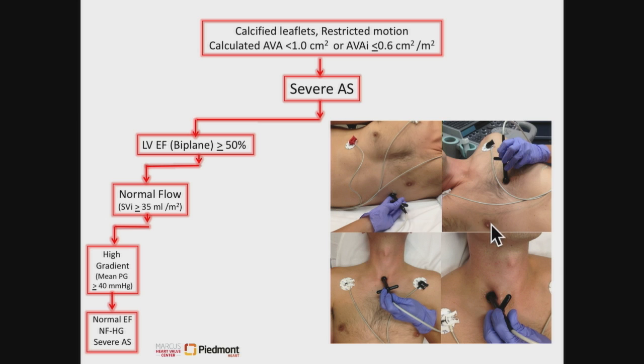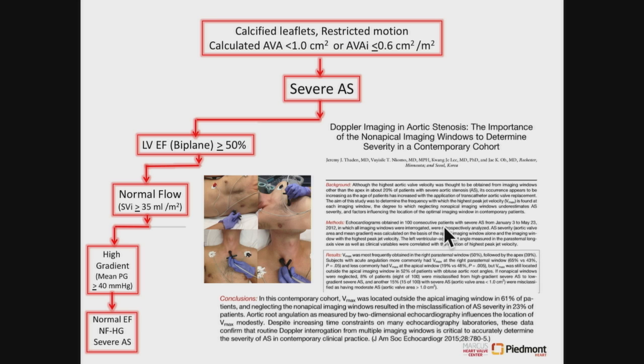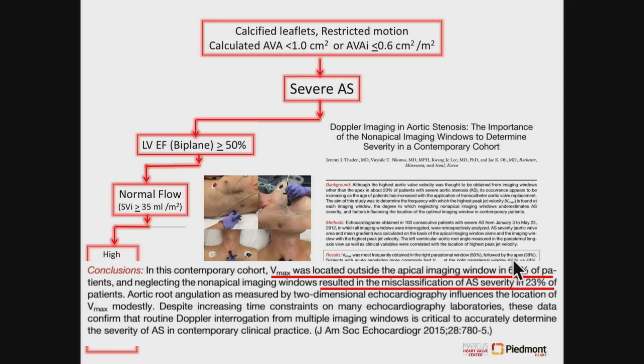How common is this issue in the contemporary population? If you look at this data from Mayo Clinic, up to 60% of the patients get peak velocities from a non-apical window. Very important piece of data for the contemporary population because we are now dealing with 80-year-olds and older patients that have a very different kind of aortic root to left ventricular angle than the 60-year-old with severe aortic stenosis. And it results in misclassification of aortic stenosis in about a quarter of the patients, not an insignificant number of patients. So this message here is, even in classic aortic stenosis, to look at all the Doppler windows.